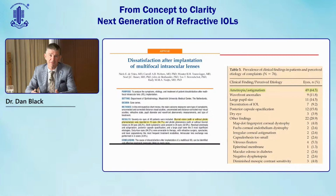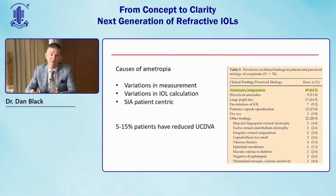Uncorrected refractive error causing ametropia is one of the biggest causes of patient dissatisfaction following implantation with a presbyopia correcting lens. And there will always be 5 to 10% of patients with some degree of postoperative refractive error due to variations in the tear film, inadequacies in the formulae predicting effective lens position, and there will also be patient-centric factors beyond our control.